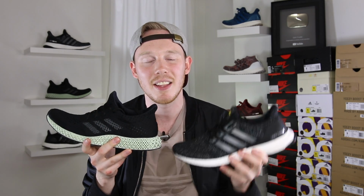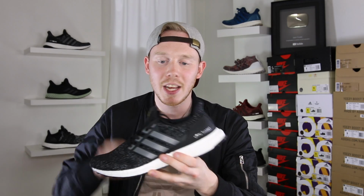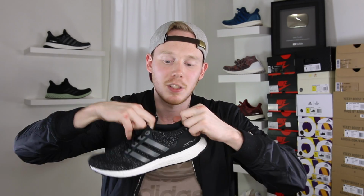Something else that kind of annoyed me is that this ankle area here is woven really tightly. In fact, a lot more tightly than the Ultra Boost. Even though the ankle area on both these shoes looks about the same size, the Ultra Boost has a lot more give, so you actually have the give to put your foot into the sneaker. Every time I put my foot into the Futurecraft, I feel like I'm gonna tear the shoe open. I mean, I don't, but it still feels that way, and it's really disconcerting.